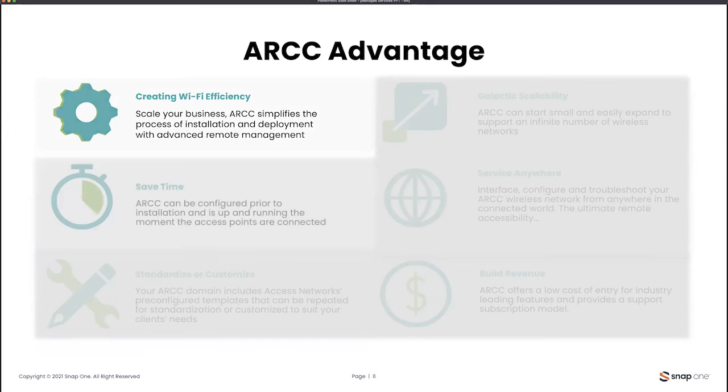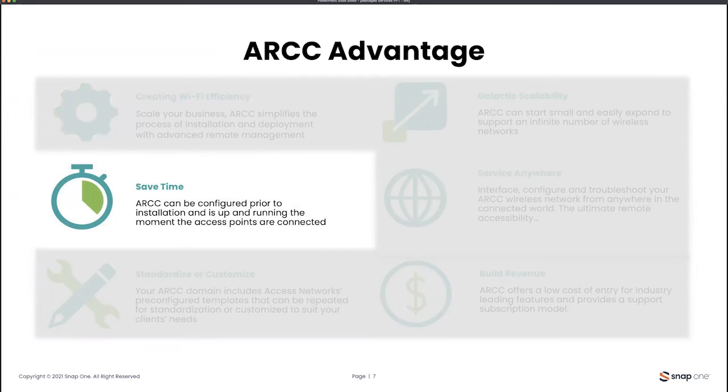You have the ability to save time. Because we use zones and templates, the access points can be configured prior to actually being installed, meaning that you're configuring the zone in the cloud first, and then adding the serial numbers and devices to that zone. As soon as you plug those access points in and they're connected, they are going to get their configuration and start working.